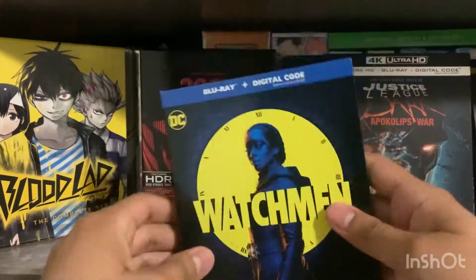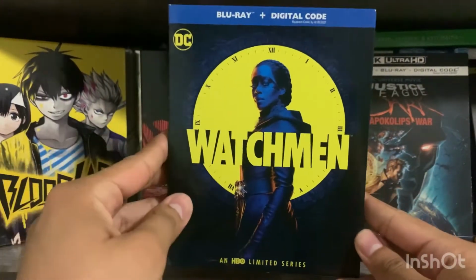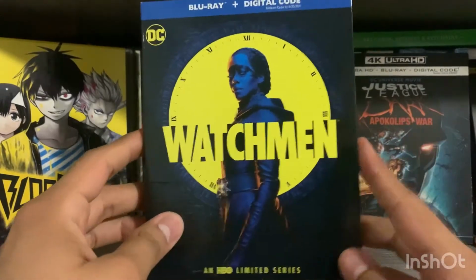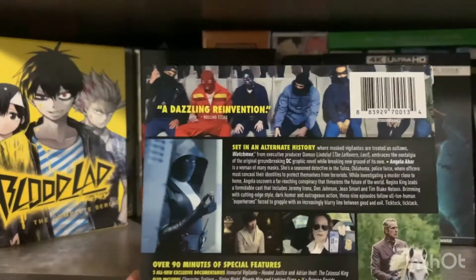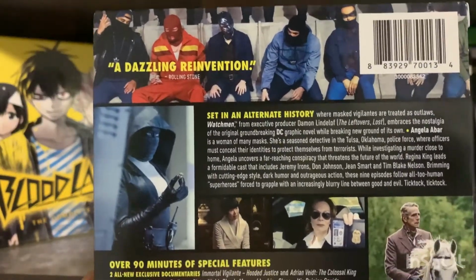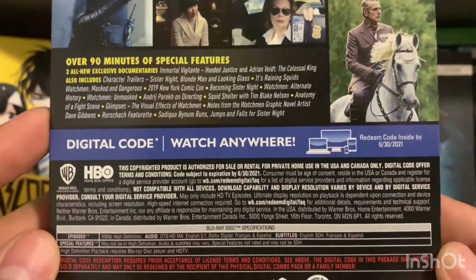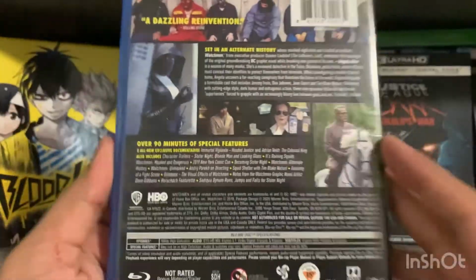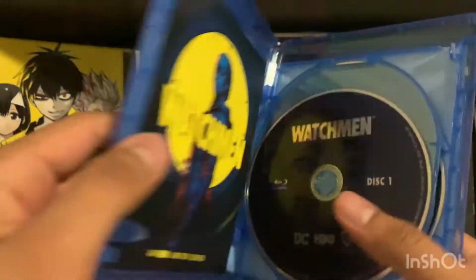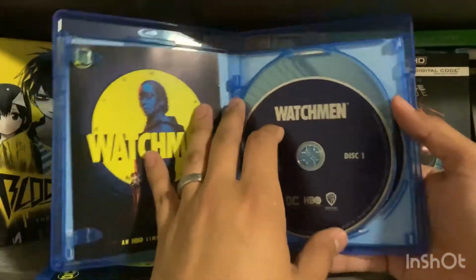So let's start off with Watchmen. This one, I really loved the movie. So I wanted to watch this one too, but I just haven't been able to convince my wife to watch it. But maybe here in the near future, I'll finally get to convince her. So there's the back. And then it's just kind of like a standard release. It's not really an awesome release in my opinion.